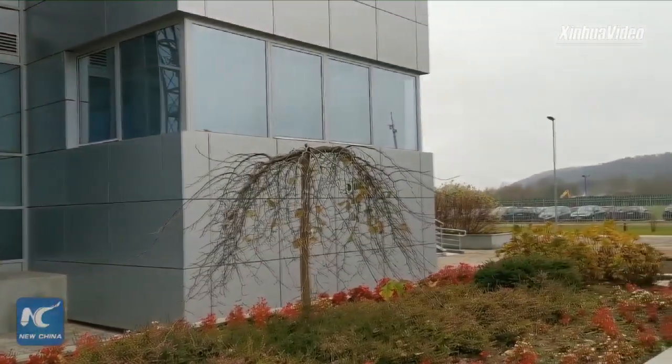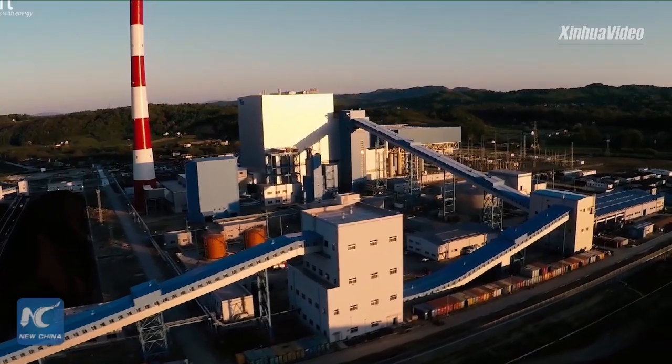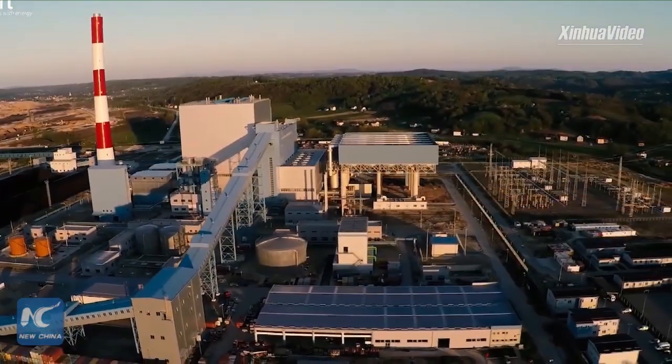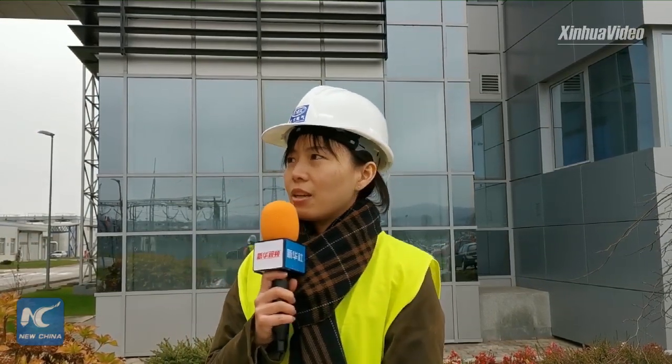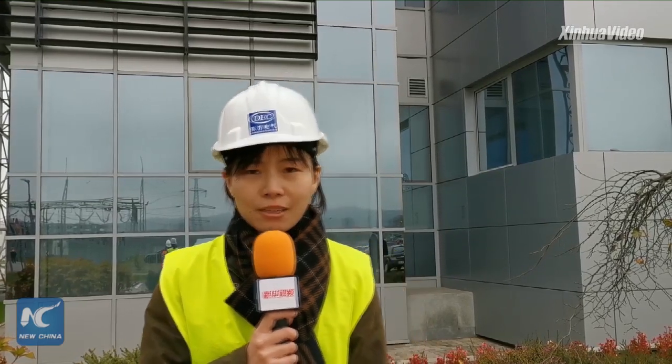It's actually the first power plant in Europe built by a Chinese company, China Dongfang Electric Corporation, based in southwest Sichuan province. So, what's special about this power plant? I can tell you a few things. The first, as I said, it's the first power plant in Europe built by a Chinese company. The second is that it's actually burning coal, but it's a locally produced, low quality coal that is virtually unusable in a conventional sense. So, in a way, this power plant is turning waste into treasure.